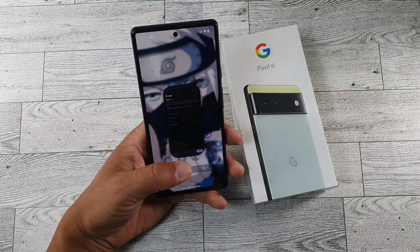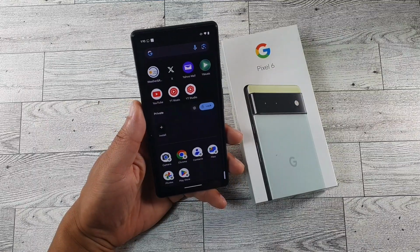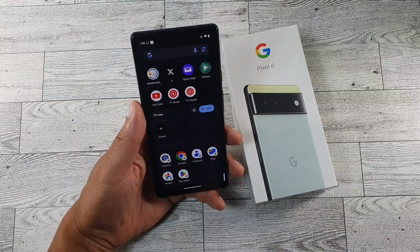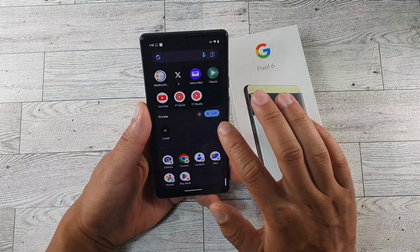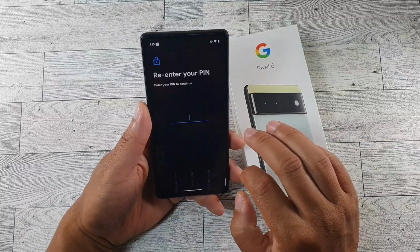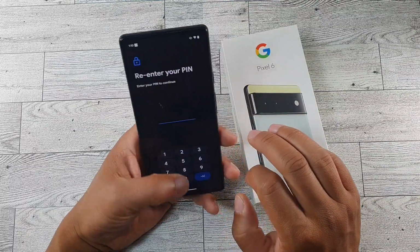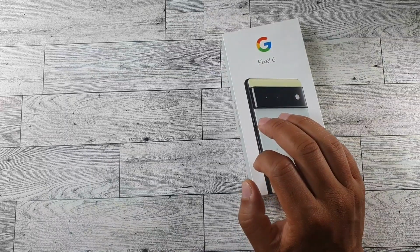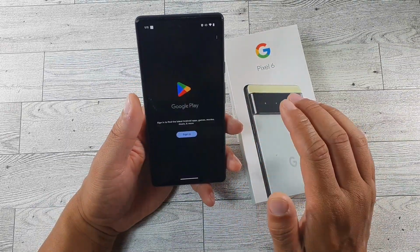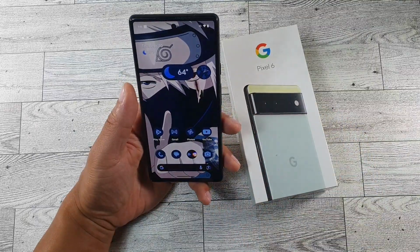When I went back down right here, you can see that we do have this private space now at the bottom, which will allow you to install apps there. You could also lock it right here, and you can unlock it too. So you have your password that you can enter right there. Enter your password and you're back into the private space, which is located right here at the bottom, and then you can install apps with this as you so please. This is a pretty crazy feature.